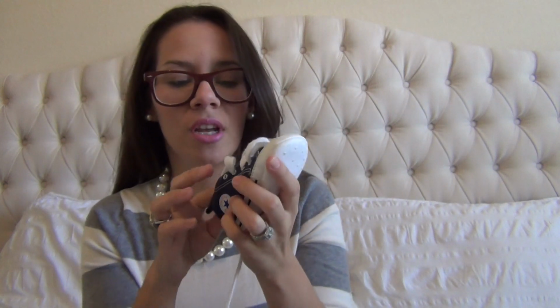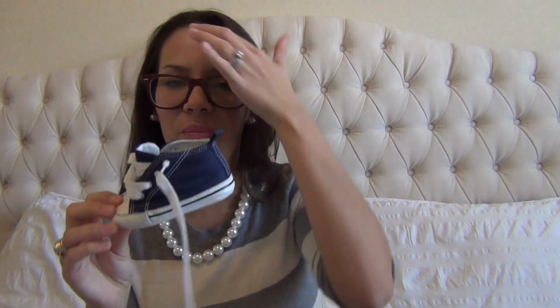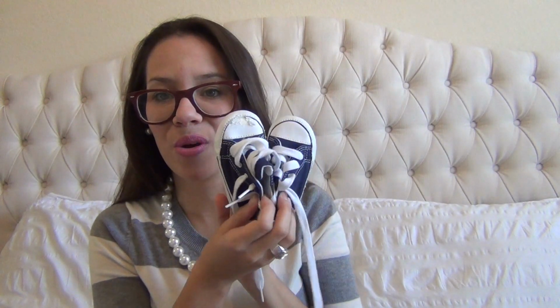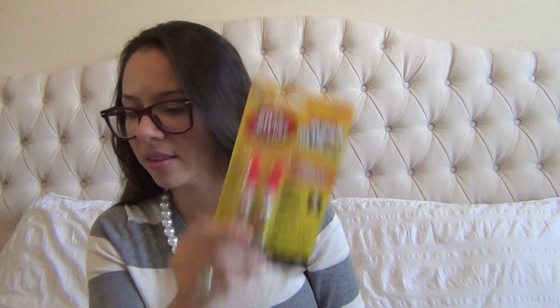So my idea was to get little diamonds and to glue them kind of in the front part. I've seen them on Etsy and stuff. So I got the little diamonds and I picked up some super glue, and I'm gonna do it myself and let you know how it comes out. That was kind of my little project idea, so that's why I picked this up.